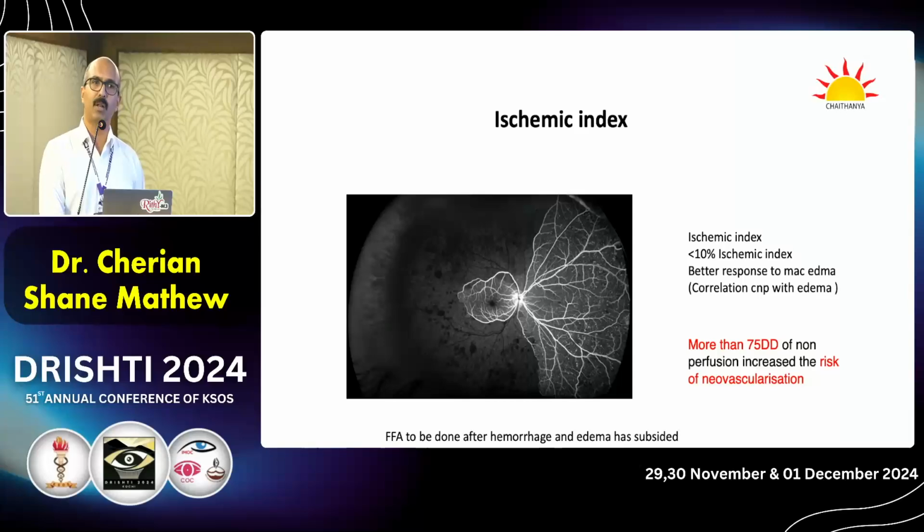Wide field angiogram or ultra wide field angiogram helps us in showing us the peripheral capillary non-perfusion area, which is a biomarker for worsening disease. Now, studies have shown that the ischemic index is nothing but the area of capillary dropout to the area of perfusion. And if that is less than 10, these are the patients who will do well with macular edema treatment.